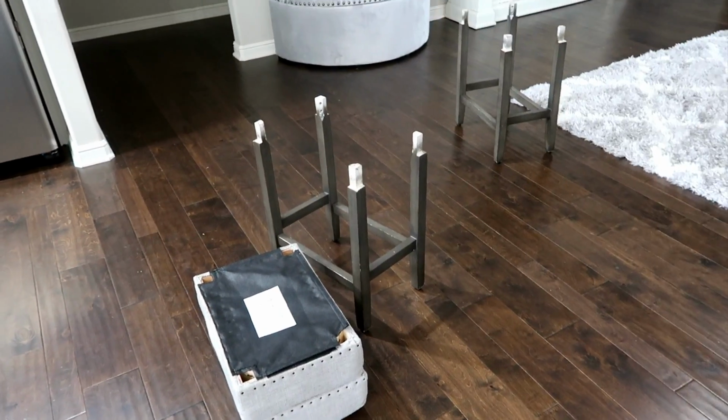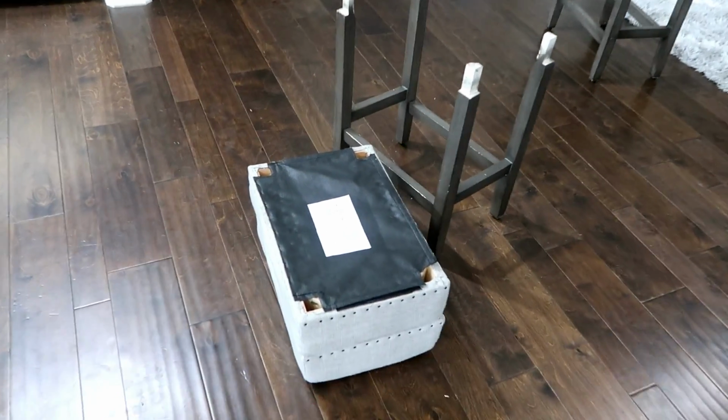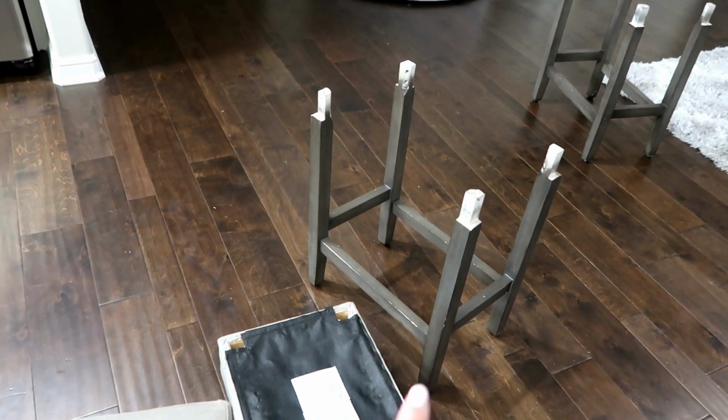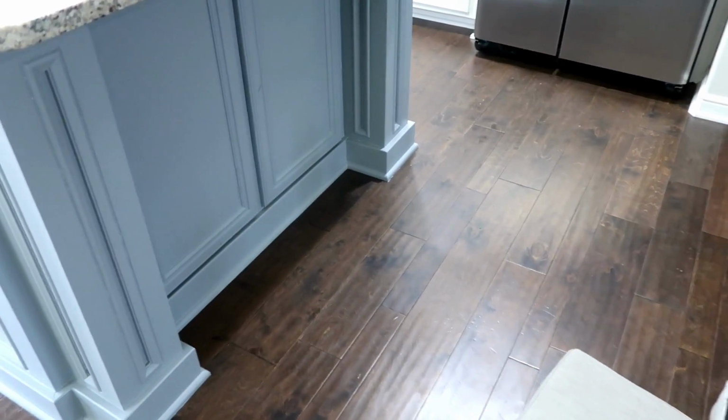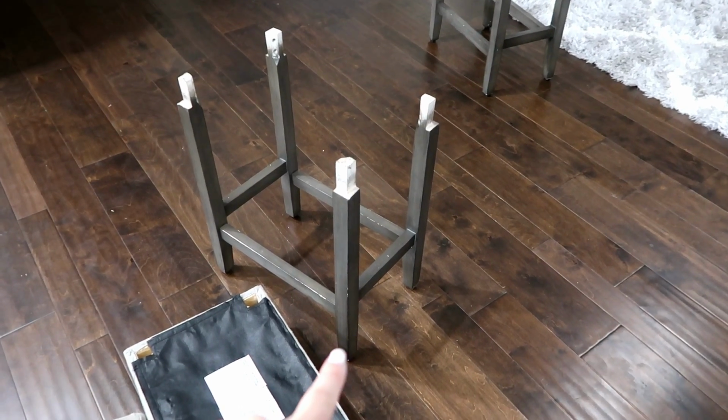So I pulled out the bar stools that we've had there before we painted it, and let me show you what I'm talking about. So these are the bar stools we had. Obviously Chase took off the top, but they're gray upholstered. Oh, you can hear all the hardware. They've had these dark legs, which does not go with this island anymore. So I'm going to work on painting these white before we sell them.